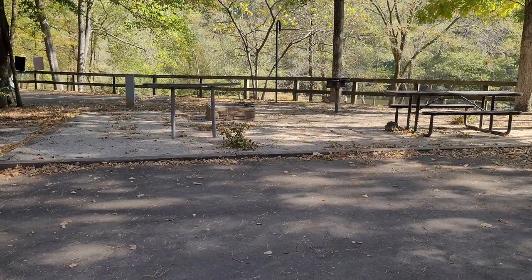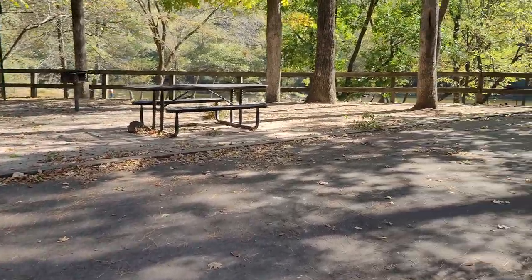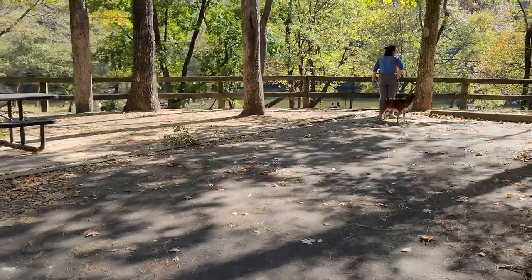This was a campsite we thought was pretty cool. Plenty of room. Nice view.